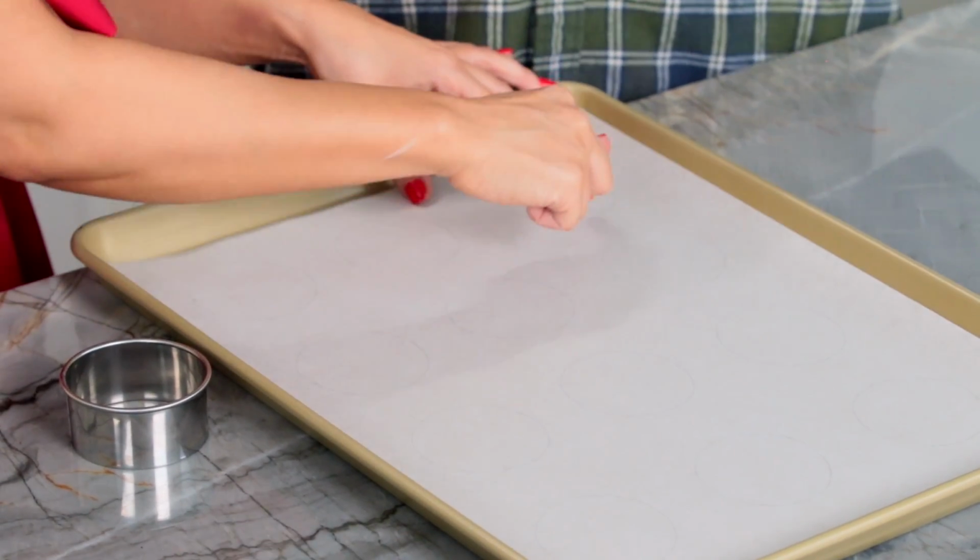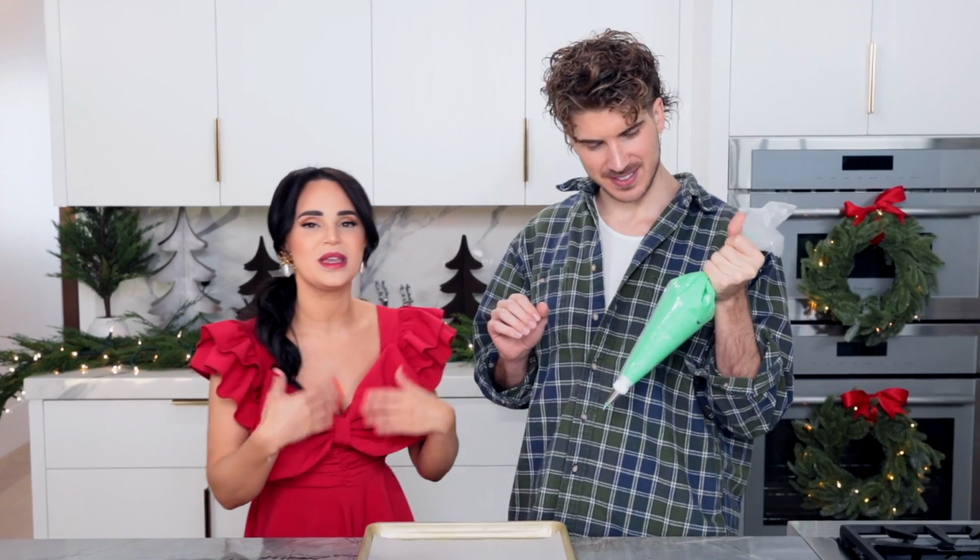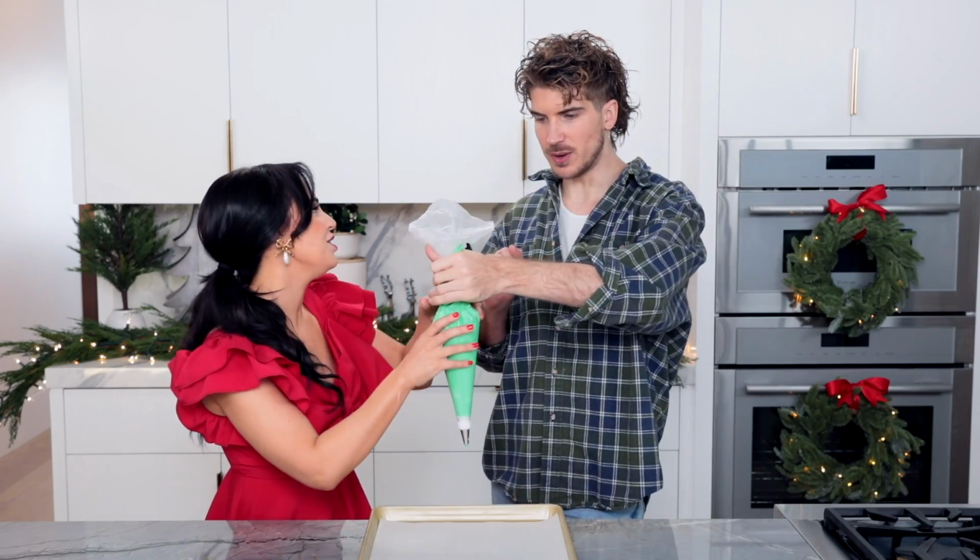Okay, so we're gonna do all the little dots within the circle. We don't want it to be bigger than that. And this is gonna help them be a little bit more uniform. And whenever you're making cookies, you want them to be about the same size so that when they go in the oven, they all bake evenly. Makes sense. Okay, so I'm gonna show you how to do one, and then you do one, okay?